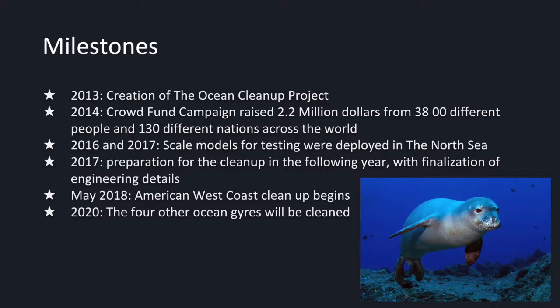In 2014, the crowdfund campaign allowed for Slat to raise $2.2 million from 38,000 people and also from 160 different countries and nations around the world. There have been some scale models in 2016 and 2017 that have been deployed in the North Sea. This is very important for the mission as well. 2017, which is the current year, has allowed for preparation of the real mission, which will be deployed in 2018.